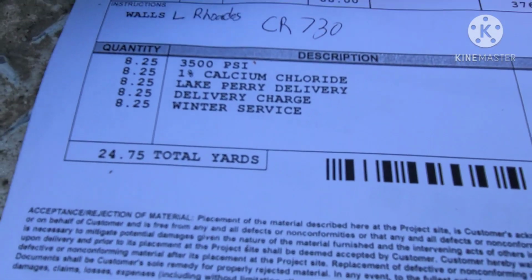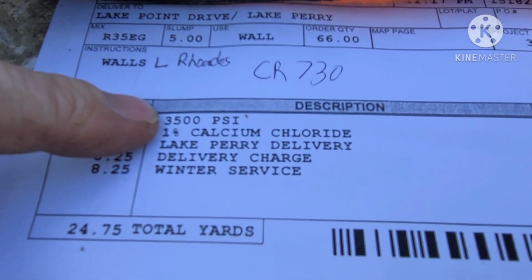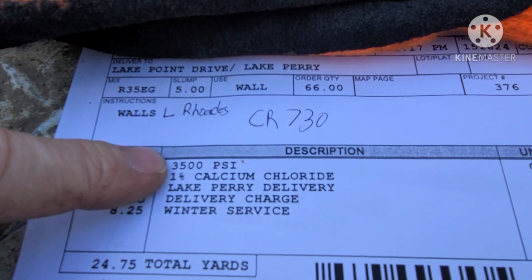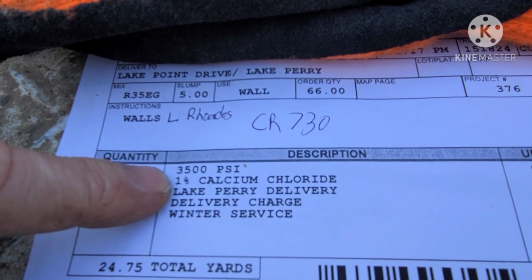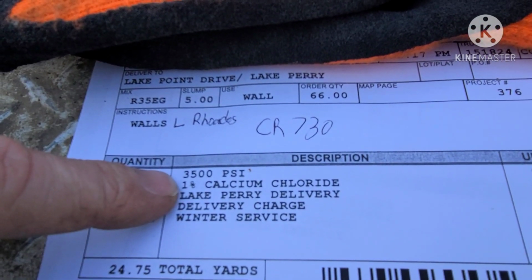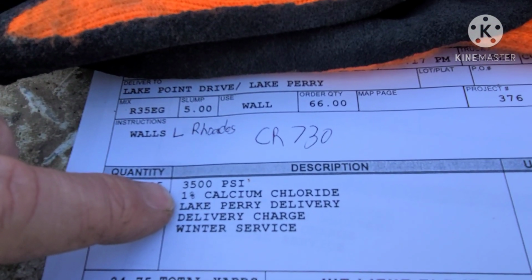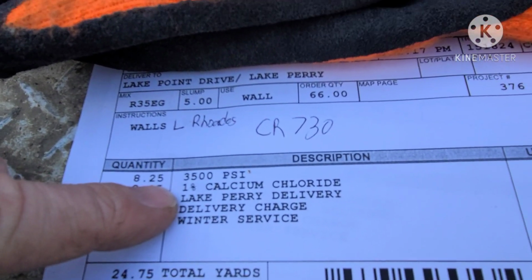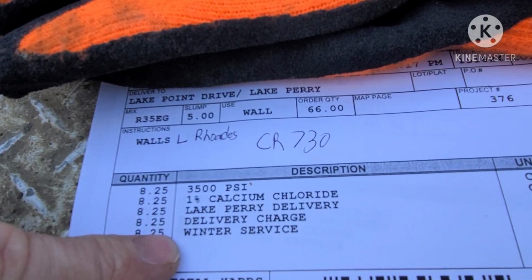These tickets can be kind of confusing sometimes, but on average, that 3,500 PSI is usually a 5.5 bag mix. And then you'll have 1% calcium, which they have in this today. That is accelerator, and that helps speed the set of the concrete up. And then obviously you got your delivery charge, and they have a Lake Perry delivery charge too, because this is out here pretty good ways.